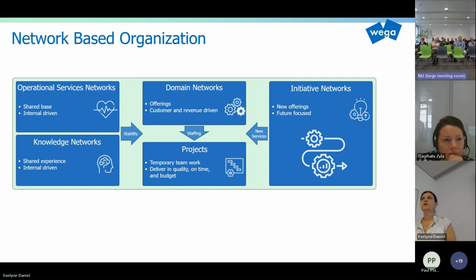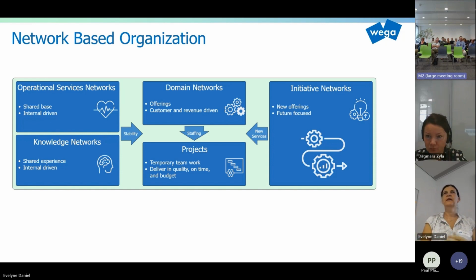Then we have the initiative networks. It's where we develop new services. So lately, we are working a lot on the medical device initiatives that Daniel mentioned. Last year, we had, for example, one initiative that ended up in a startup this year. An initiative might also be included in the domain network later on, or it might die. That's also possible. Then we have the operational service networks, which are really important to make wega working. We have our colleagues from the finance, HR, admin side, but also the internal IT services. We have the marketing, so those are operational service networks.